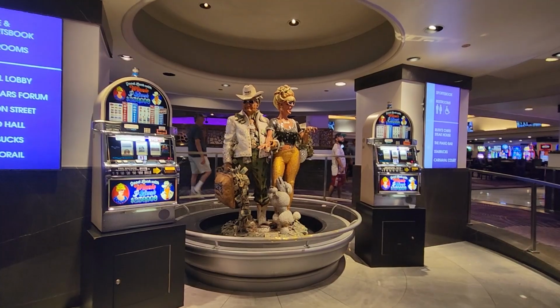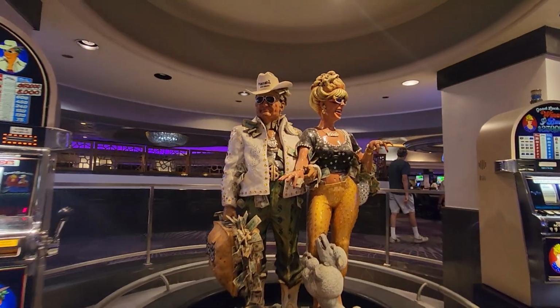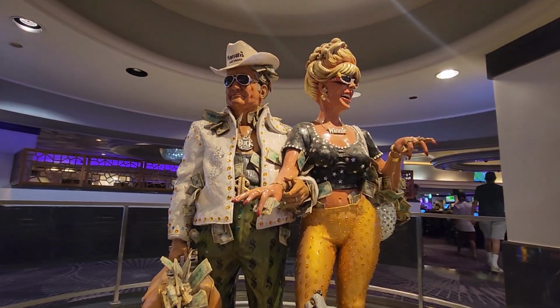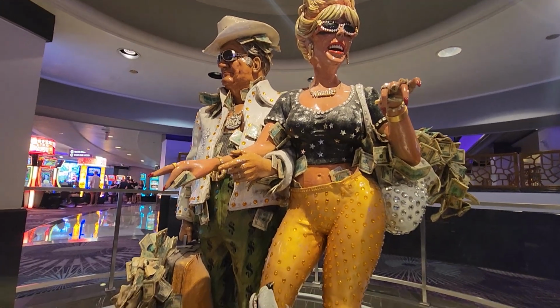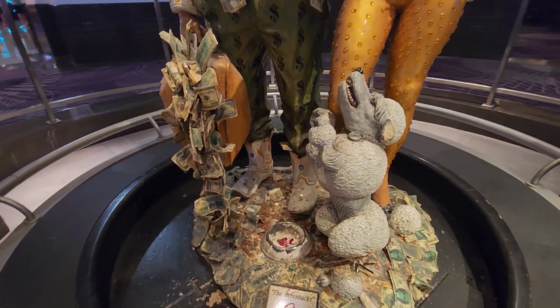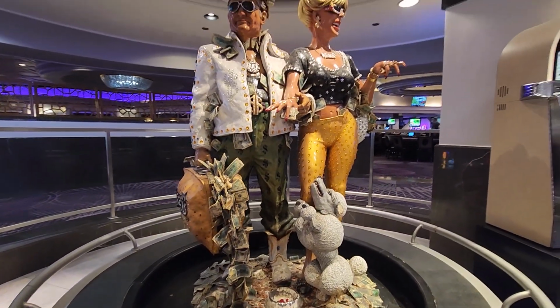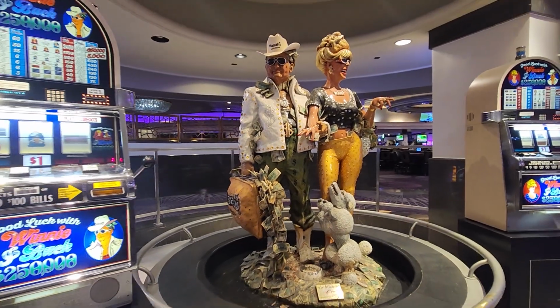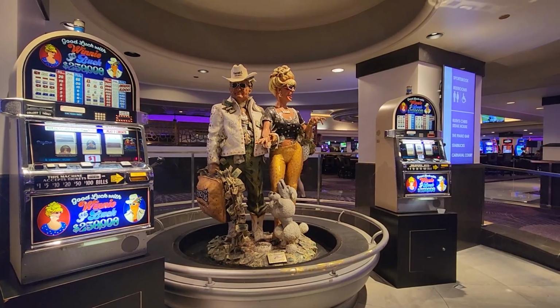You'll find Buck and Winnie Greenback with their poodle Chip hanging out here on the casino floor. Now, I forget the story behind these two, besides maybe being that they were tourists that won big on their Vegas vacation, but apparently taking a selfie with the couple is good luck. I've been standing here for maybe 4 minutes, and I've seen quite a few couples come up to take a photo. Also, just noticed these slot machines. Good luck with Winnie and Buck.